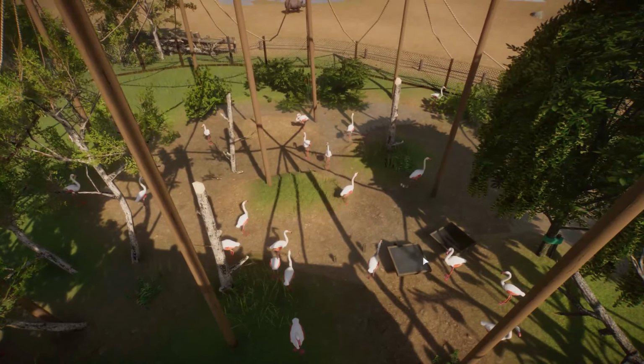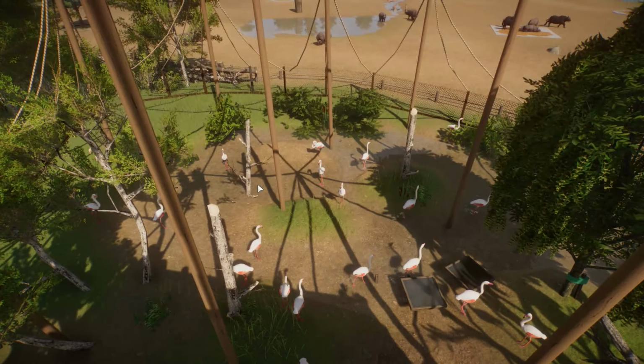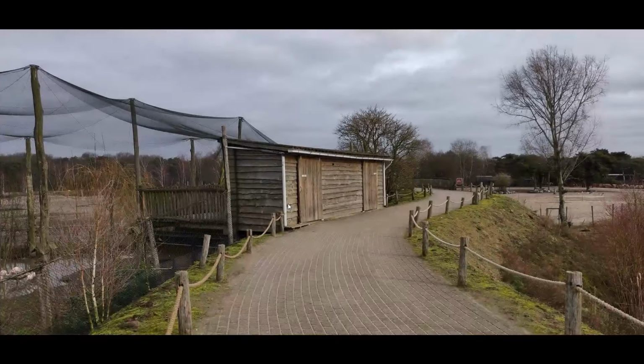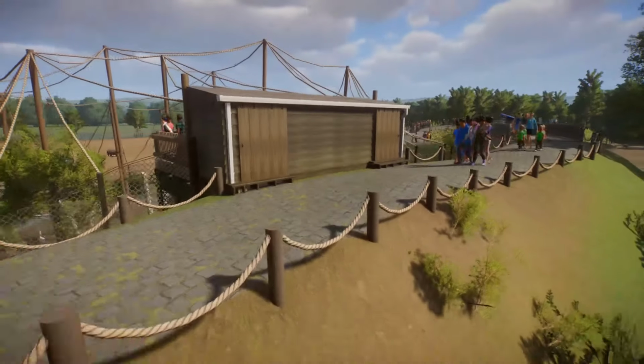So yeah, I got those little feeders. They don't actually use those, but they look cool. And then I got this watery area. Hopefully we get it. Yeah, I mean, I hope so. Though it will mean that I have to redo most of these aviaries probably, because there's more of them. But yeah, we've got this little entrance of the viewing area.